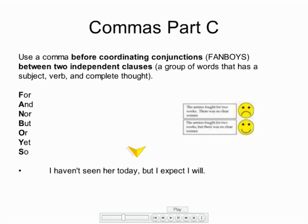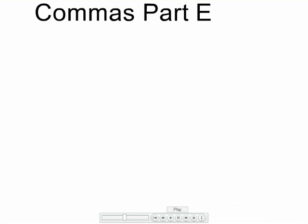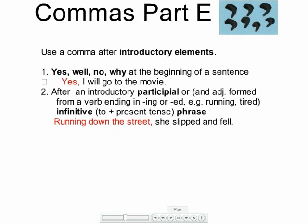Using a comma before a coordinating conjunction in two simple sentences results in a compound sentence. Non-essential clauses can be left out of a sentence without hurting its meaning. In the first example, you can eliminate the introductory word without affecting the meaning. Notice that the word which comes immediately after the comma is running down the street.